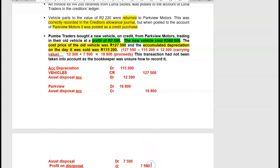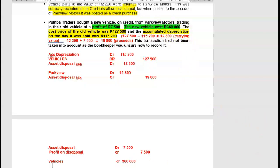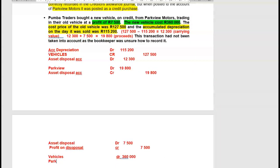Now, what about the new vehicle? Well, now we have purchased a new vehicle. So we're going to debit vehicles at what? The cost price of the new vehicle was how much? 360,000 Rand. And who do we owe that money to? We owe that money to the creditor, Parkview. So can you see that obviously I'm not going to give him 360,000 Rand and then he's going to give me 19,800 Rand back, guys.